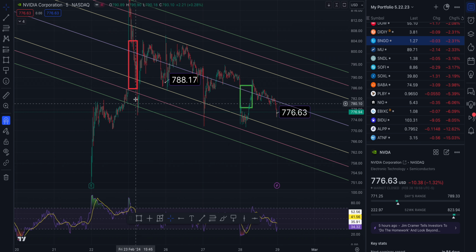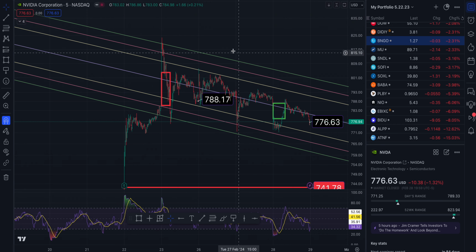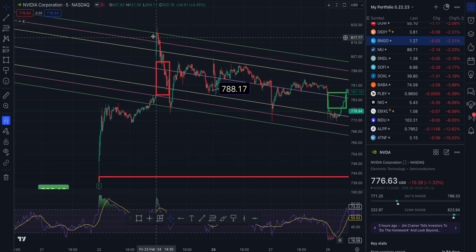A bounce here, up to here, resistance. And check this out. We made it all the way to resistance, and you know what happens at resistance. People take their profits and they run, they lock in, and they leave. And when we gapped up, this created a gap to the downside.